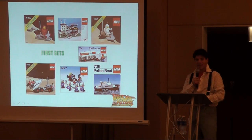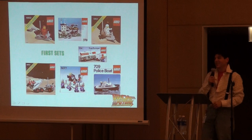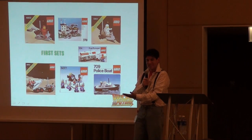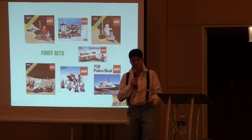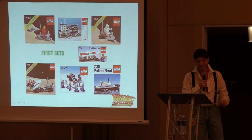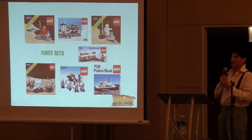1964, here's one for you, instructions. I mean, what were these kids doing before that? They were just looking at the picture, building this stuff? They're probably getting it wrong 90% of the time. Not that it mattered, right? It's a creative product. But hey, look, some of us are right brain and left brain.